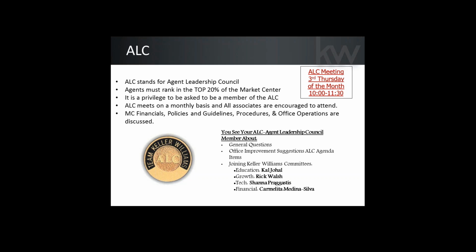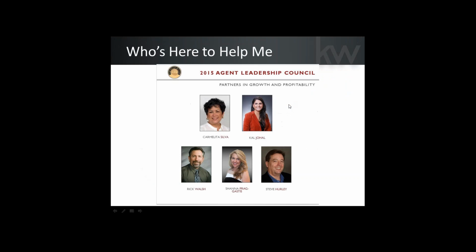Generally, agents that are a part of the ALC rank in the top 20% of the market center and are usually invited by the team leader and the ownership group to join or interview to join the ALC. I'm going to go back to the pictures to tell you what each one is responsible for. These are the five members that we currently have, and each of them has a committee that they help chair or help run here in the office. So if you're interested in joining any of these following committees, you can talk with that agent and get more information. Carmelita Silva is responsible for the financial committee.